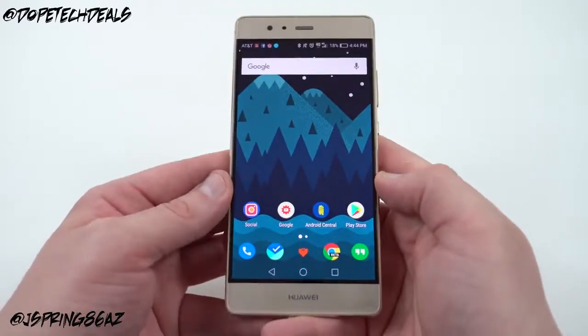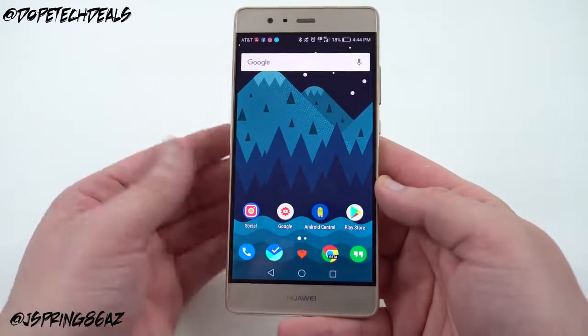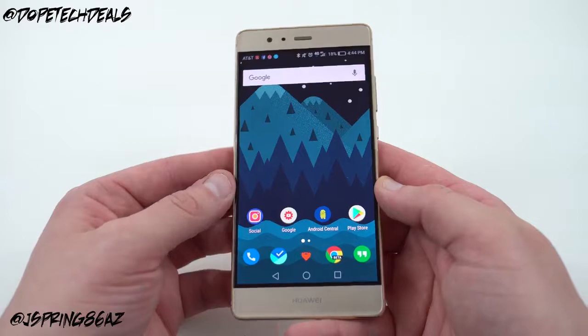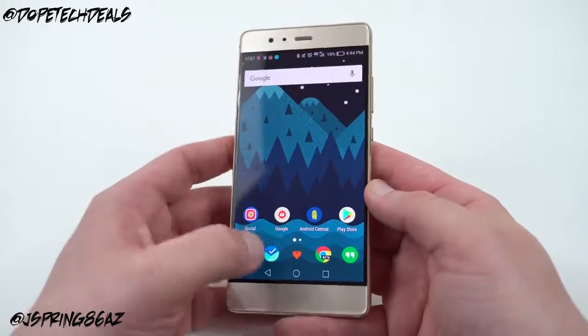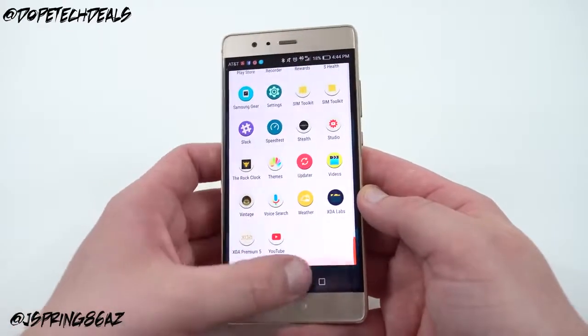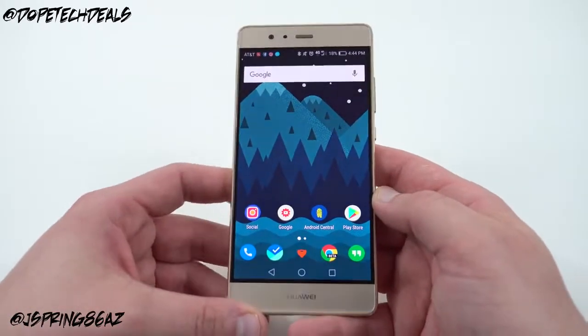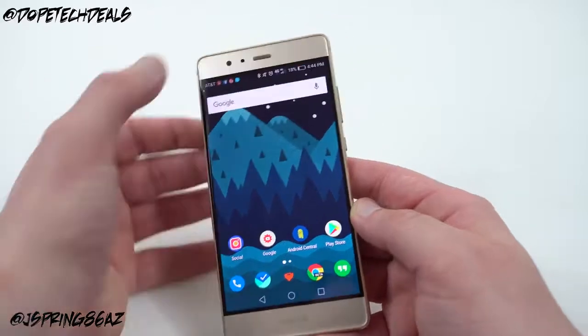The camera on it is great in video. Again, I like the monochrome features. It's got some unique features you won't find on the S7 Edge or the OnePlus 3. And in addition, if you throw a third-party launcher on here, the phone is super, super smooth. The only issue, again, is the software on this phone out of the box. It's definitely not the best.